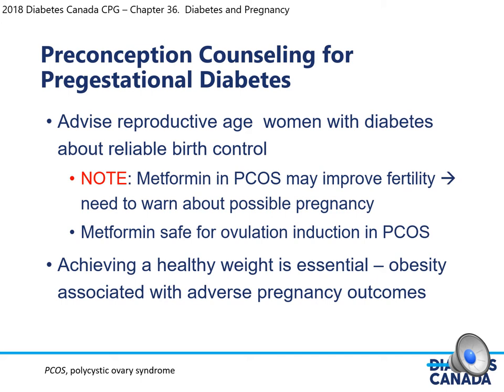Of note, women with polycystic ovary syndrome should be told that if they do start metformin, it may improve fertility, and they need to be warned about possible pregnancy. Metformin, however, is safe for ovulation induction in PCOS women. Achieving a healthy weight is also essential prior to pregnancy, as obesity is associated with adverse pregnancy outcomes.